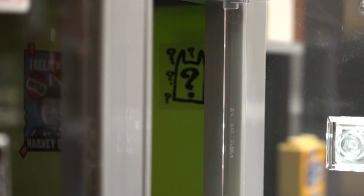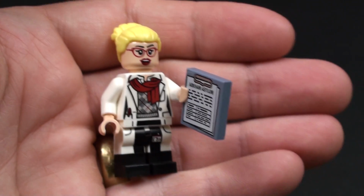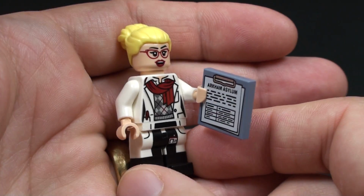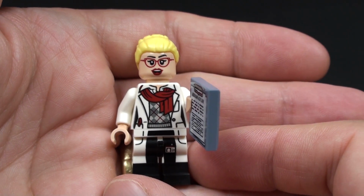It's really difficult to see, but we do have some graffiti from the inmates inside the holding cells. This is Dr. Harleen Quinzel, and she has an interesting backstory. Obviously the name sounds very much like Harley Quinn, and actually Dr. Harleen was working at the asylum when she met the Joker and became infatuated with him, and that's how Dr. Harleen Quinzel became Harley Quinn.